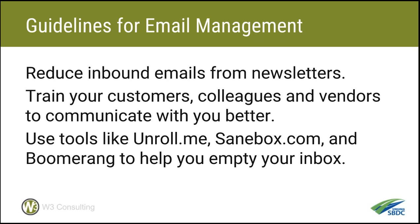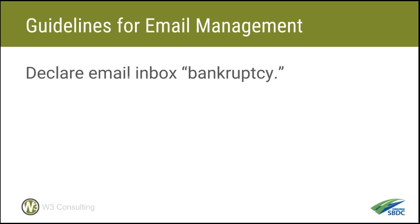This can be very helpful in sales, it could be very helpful in just project management, so very, very cool tool and very nominal cost. Okay, next up, in the productivity community, in which I spend a lot of time as a productivity geek, is this concept of email inbox bankruptcy, right?